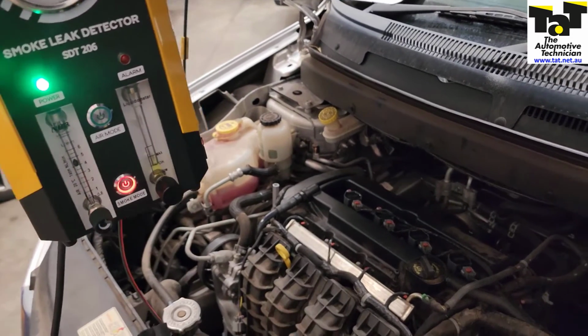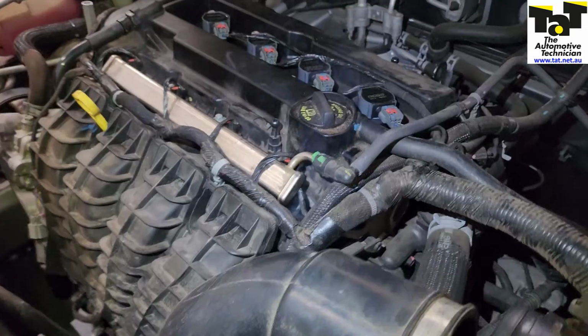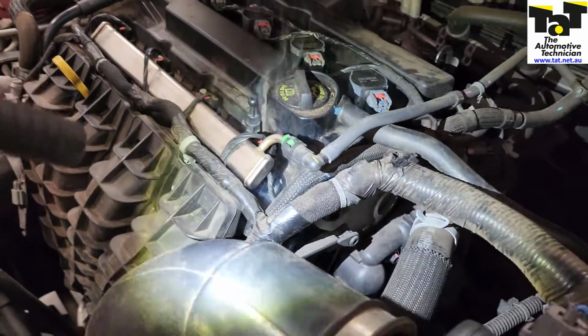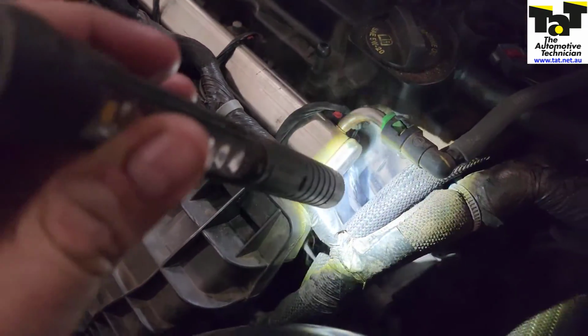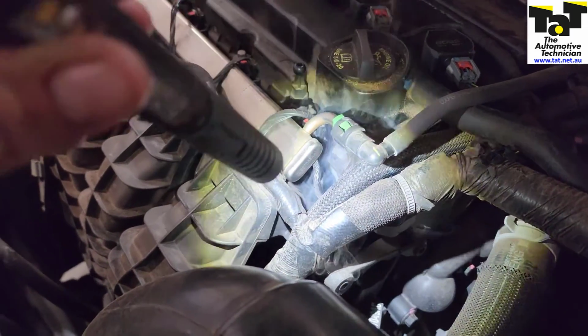So obviously we hooked up the smoke machine. That's the first thing that we did. And as you can see here, as we start to build up, we have got smoke absolutely pouring out from the manifold, particularly around that number 4 cylinder port.